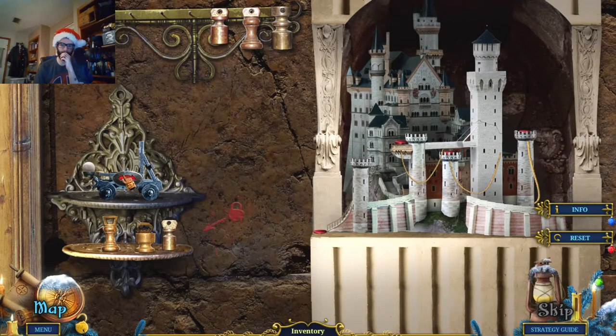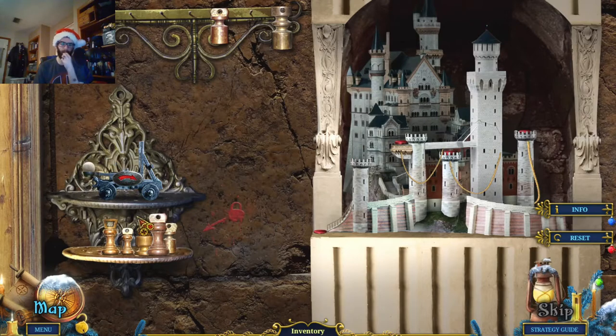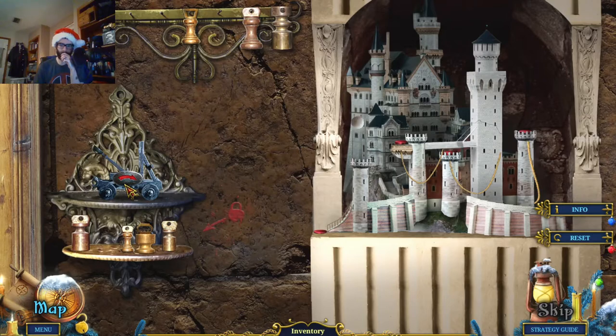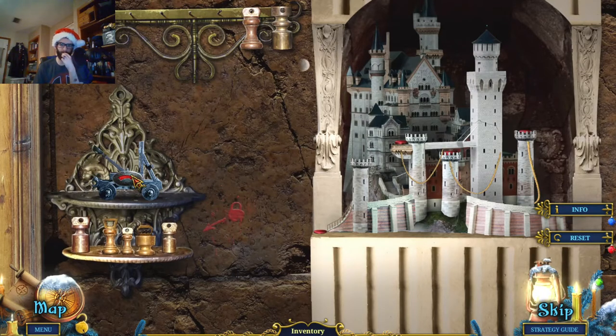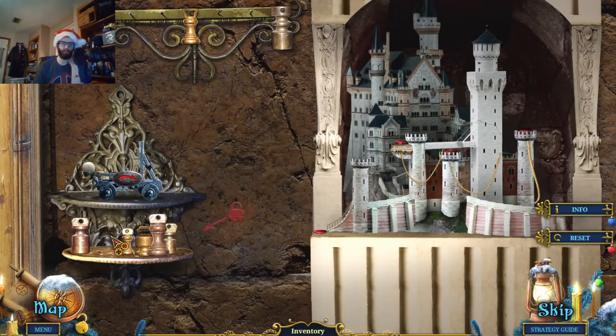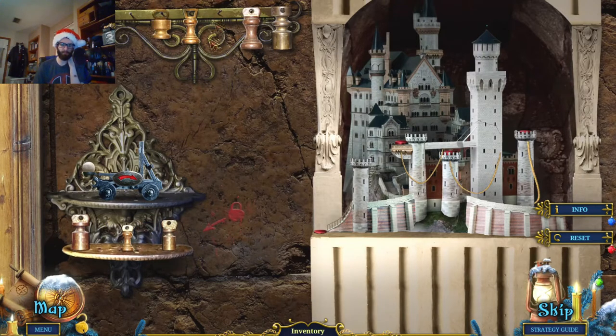Okay. Not there. Not that one. Okay, we need something smaller, I think. Definitely not like that. How's that? Okay, that's not right. That's not right either. Okay, so this is trial and error, basically. That's what I'm doing. Not that one. This one.